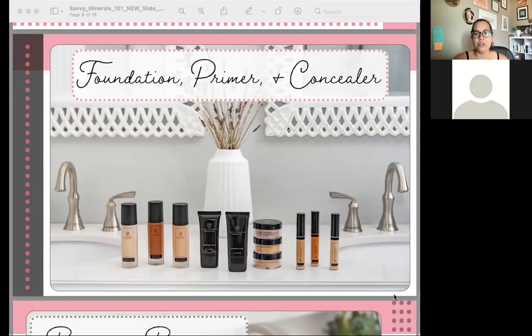Okay, so let's talk about foundation, primer, and concealer. Okay, this is the base of our makeup line. First, we'll talk about the primer.